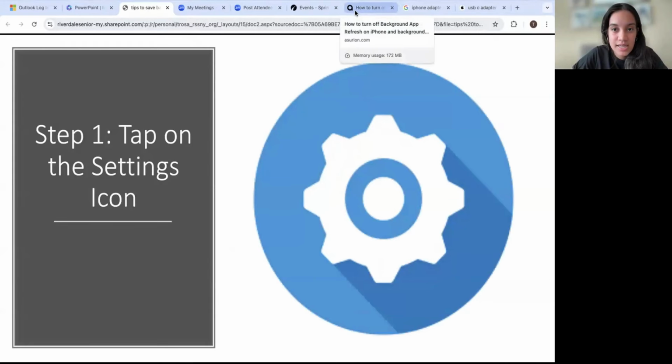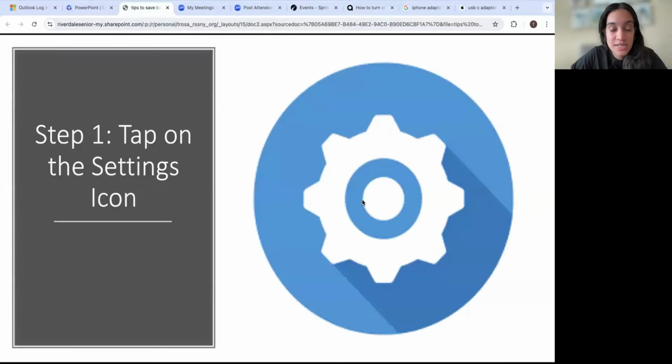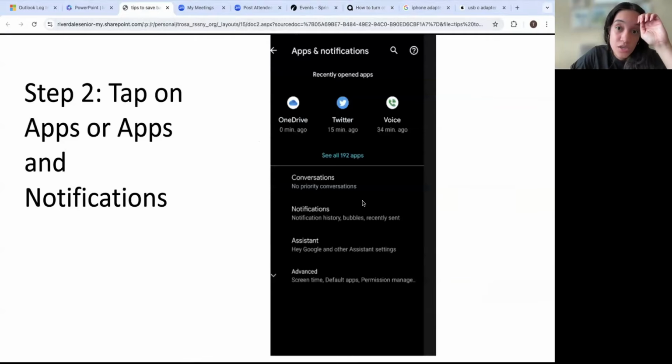For some people, we're all going to go to settings for Android, but you're going to scroll down and find apps or apps and notifications. I'm going to show you this way, and then I'm going to show you another way in case you can't find the first way, okay? Because I don't know what type of Android phones everyone has here today, and I want to make sure I include everybody. So we're going to go to settings, scroll down, and tap on either the word apps or apps and notifications.